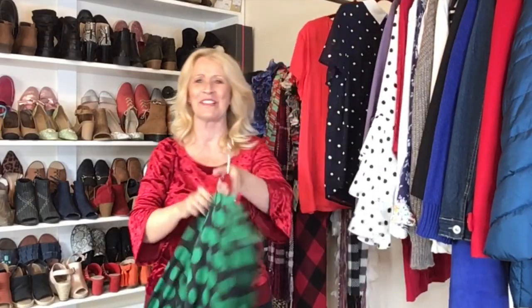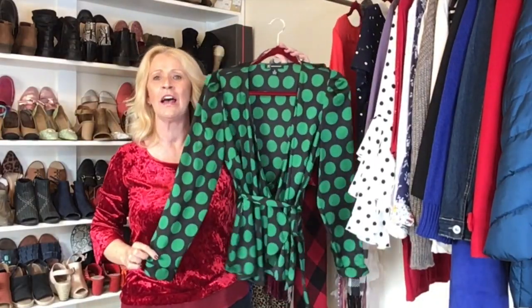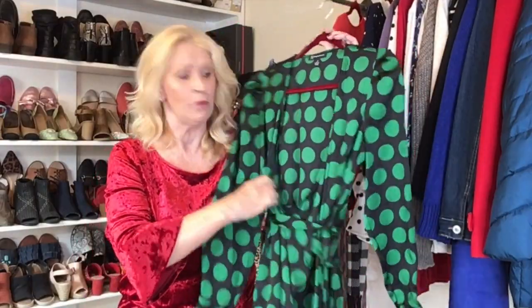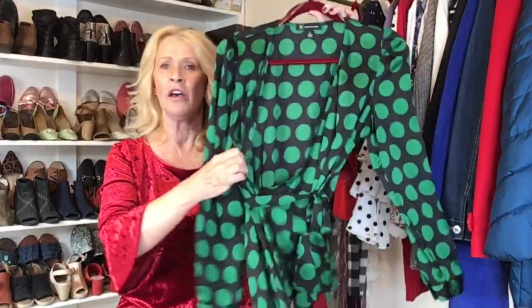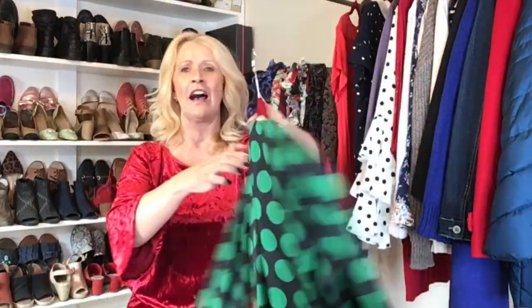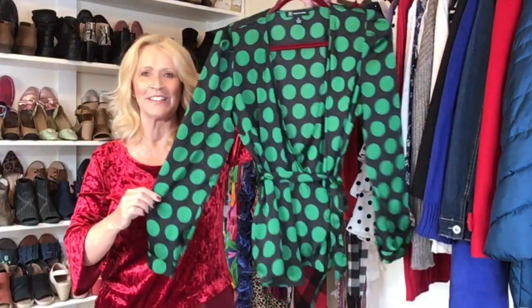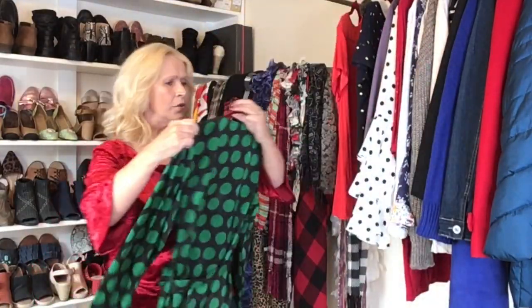Does anyone remember this? I wore this to a holiday party a couple years ago. I wore it with some black slacks. It is a faux wrap, but it looks like a true wrap. This is INC from Macy's. And it's black and green. So cute. Size medium.